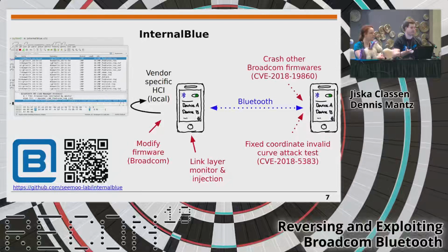And then eventually we also found bugs ourselves in the firmware. Of course, if you dig a lot through the firmware of another device, you will eventually find bugs. And Jiska, for example, found a crash you can trigger remotely and unauthenticated. And in some cases, for some devices, this also gives you limited code execution, but more on that later.